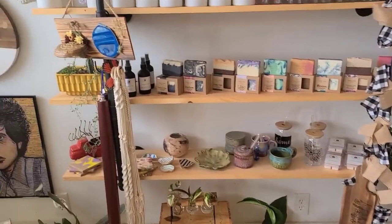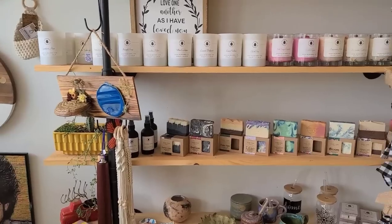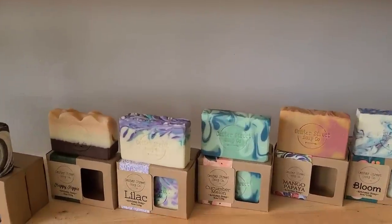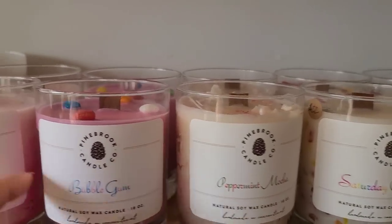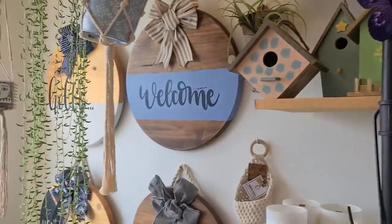And then on this wall, I'm gonna try really hard not to buy a bunch of soap because you guys know how much I love soap. It's actually a problem. And these candles are so cute. Oh my gosh, it's literally got bubble gum in it. Very, very cute.